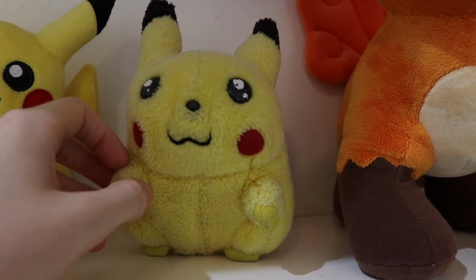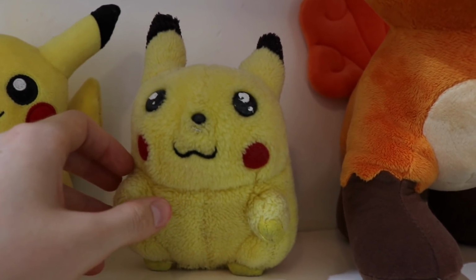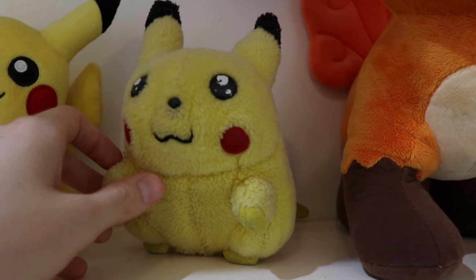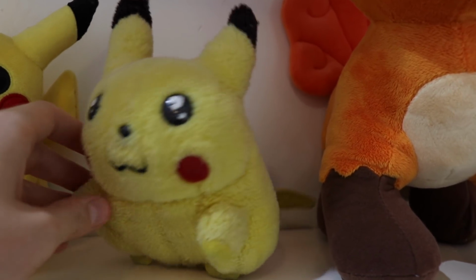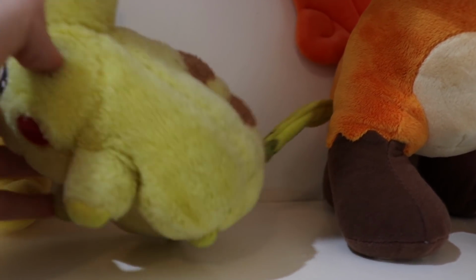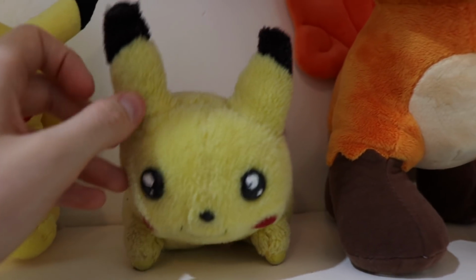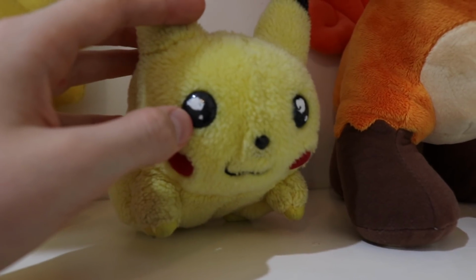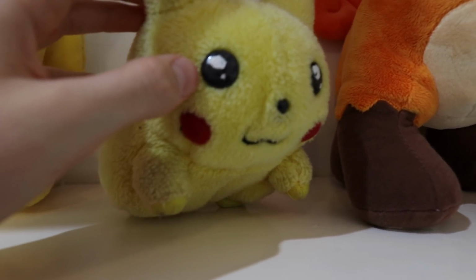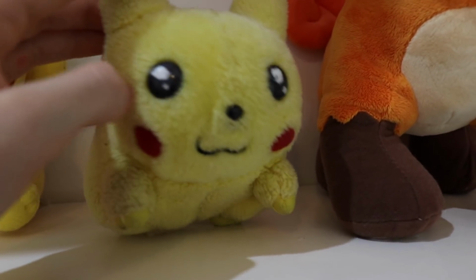I got him when I was 3 years old, so that would have been 1998 when I first started my massive Pokemon obsession, and he is cactus. He is definitely very worn. The whites of his eyes came off because they're like solid plastic. So I performed eye surgery and I got a whiteout pen and drew it on myself.